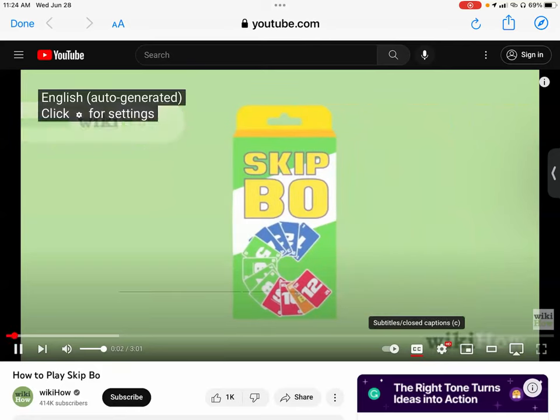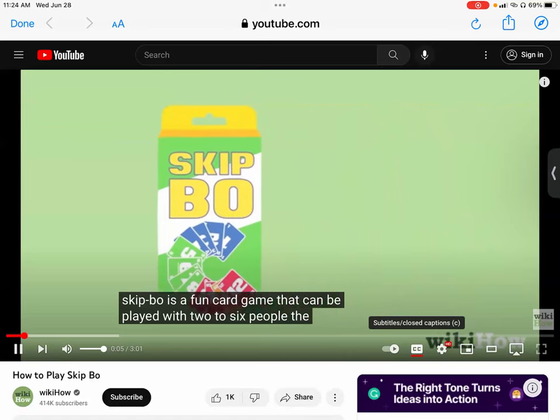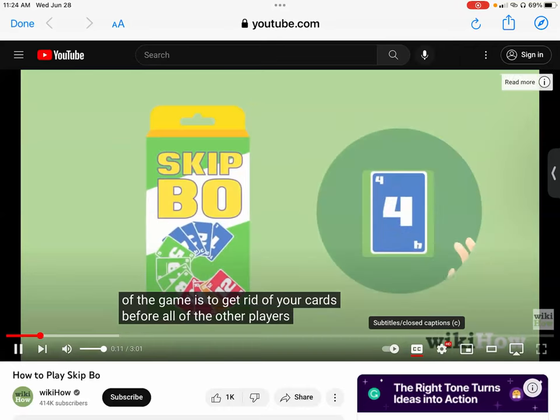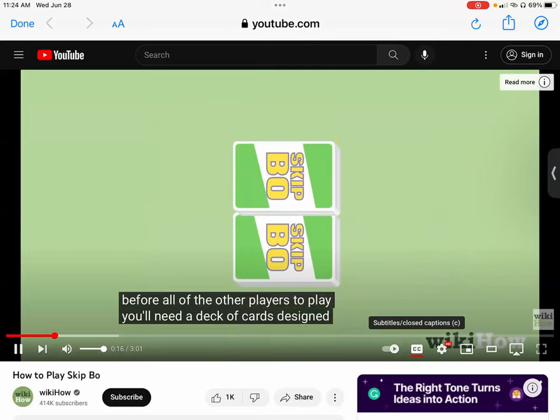Skip Bow is a fun card game that can be played with 2 to 6 people. The goal of the game is to get rid of your cards before all of the other players. To play, you'll need a deck of cards designed specifically for Skip Bow.